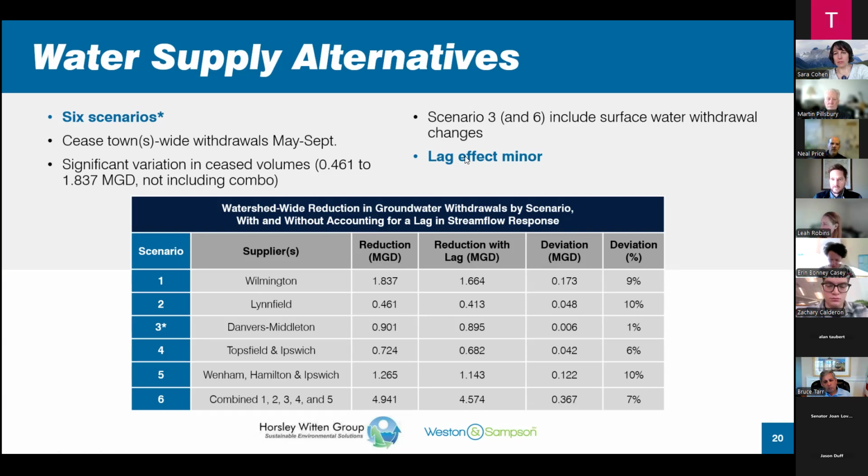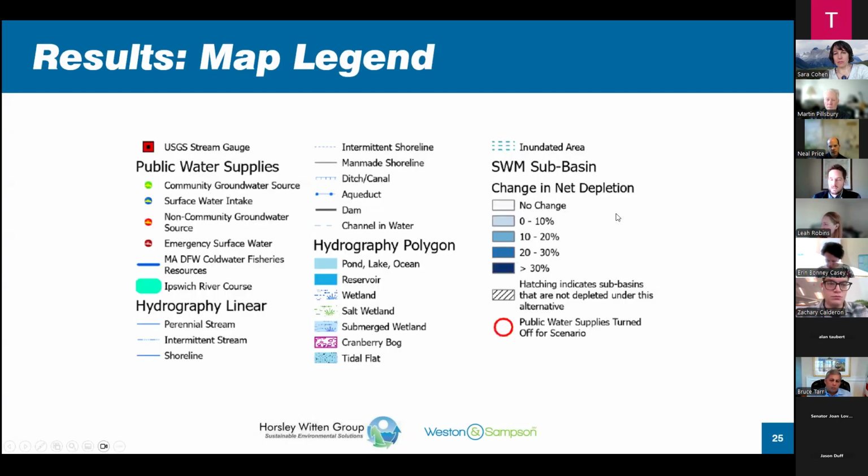I'm going to show a bunch of maps. This is just a screenshot of the legend, and I wanted to highlight a couple of things. The maps you'll see are focused on the change in net groundwater depletion. There are 31 or 32 subbasins in the watershed, and each one has its own percent change, but we put them into a couple of buckets. If you see a subbasin that's white, it means there was no change as a result of the scenario we're looking at. And then there are different shades of blue. The darker the blue, the greater the change, the greater the improvement in net groundwater depletion.